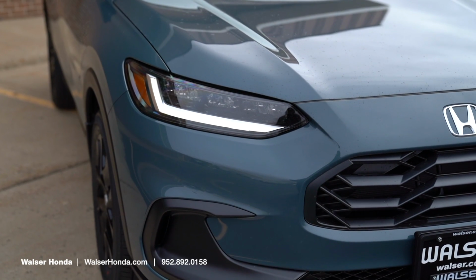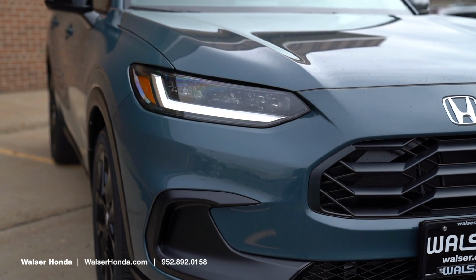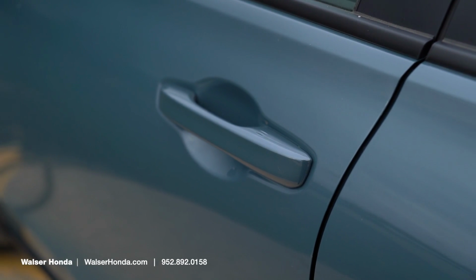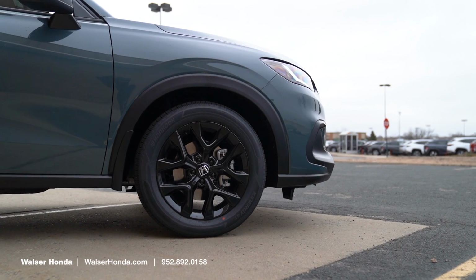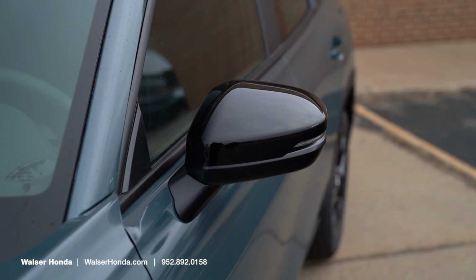It gives you a lot of great equipment, and it gives you cool styling on the exterior. So the HR-V is actually offered in a bunch of pretty cool colors. This one I think is my favorite. It's called Nordic Forest Pearl. So it seems like kind of an odd green blue color, but it changes in the sunlight, and it does look really good in the sport trim when you add those black 18-inch wheels, and you also get the black mirror caps that have the LED indicators in them.